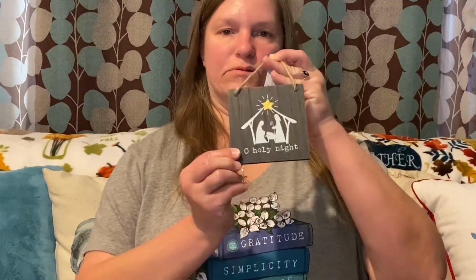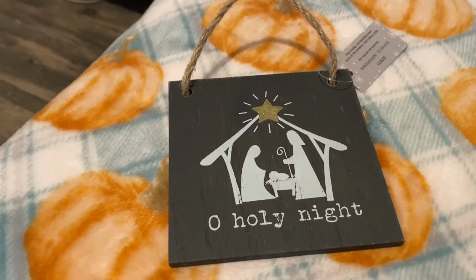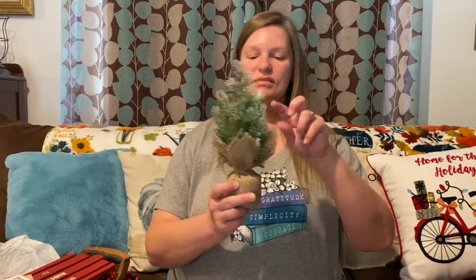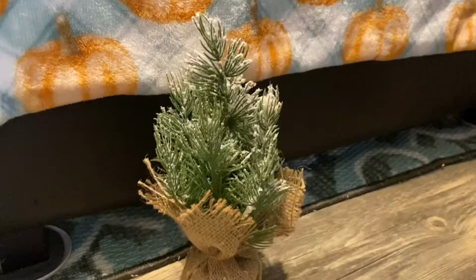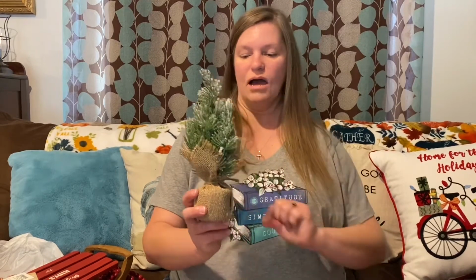Next, we have an ornament that I got from Hobby Lobby. It was $4.99, but I think I'm not gonna be using it as an ornament. I'm either gonna be using it on my tiered tray or possibly hanging it from the knob on my china cabinet door. Next, I picked up one of these flocked Christmas trees at Hobby Lobby. It was $4.99. I got this earlier in the year, so it's probably not 50% off, but all of their Christmas is 50% off currently.